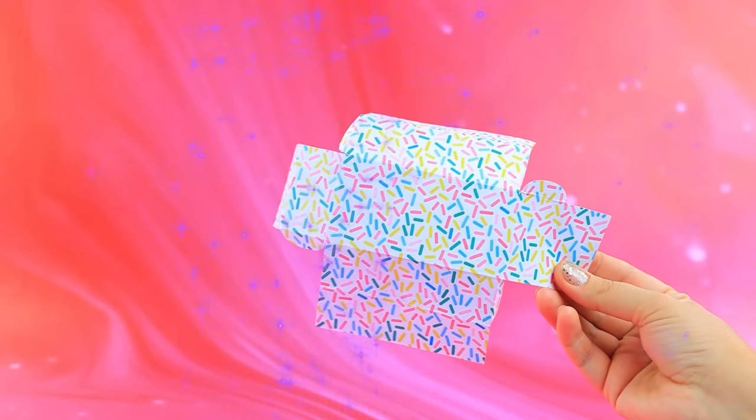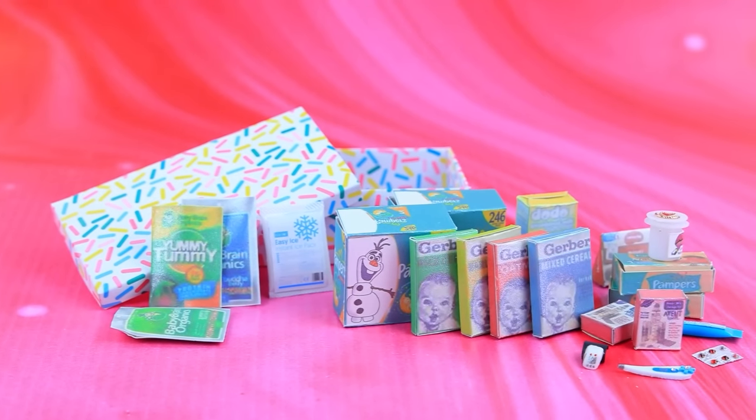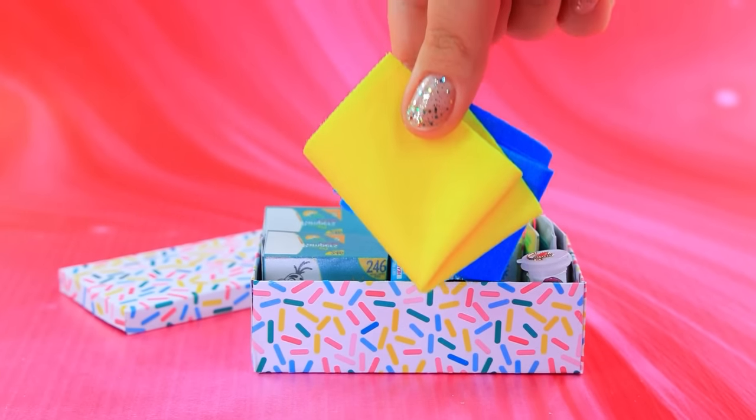Designer cardboard is in action. Here's a template of the box. It's surprising how many baby things we need. Put them all in a baby box.